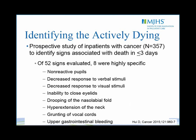Just this year, in a large group of patients with cancer, a prospective study of inpatients who died evaluated 52 signs and noted that 8 were highly specific with dying within 3 days. These 8 signs included non-reactive pupils, decreased response to verbal stimuli, decreased response to visual stimuli, an inability to close the eyelids, drooping of the nasolabial folds, hyperextension of the neck, grunting, and upper gastrointestinal bleeding.